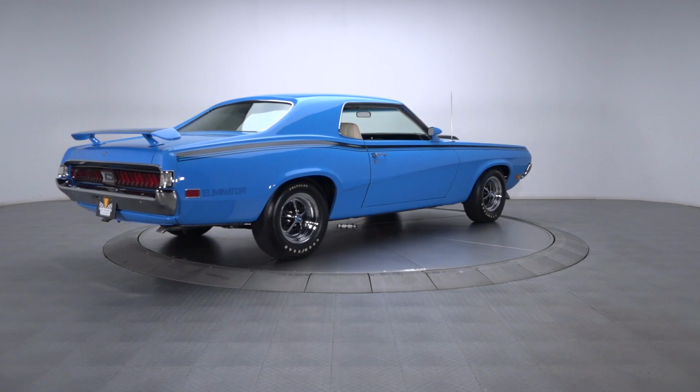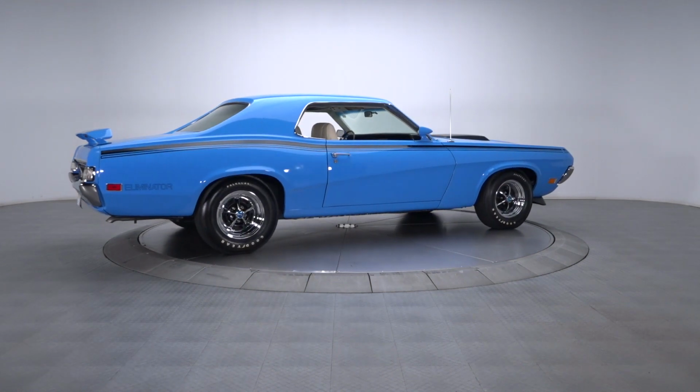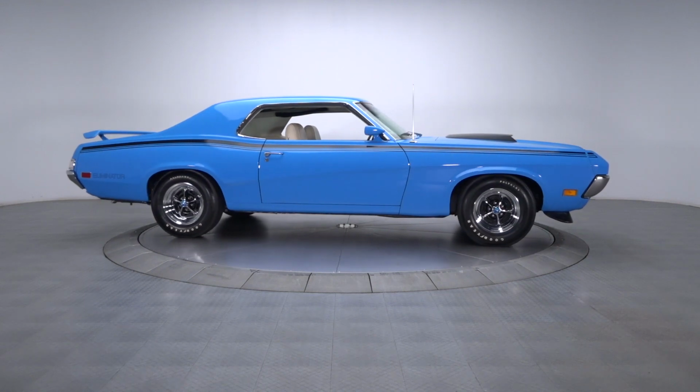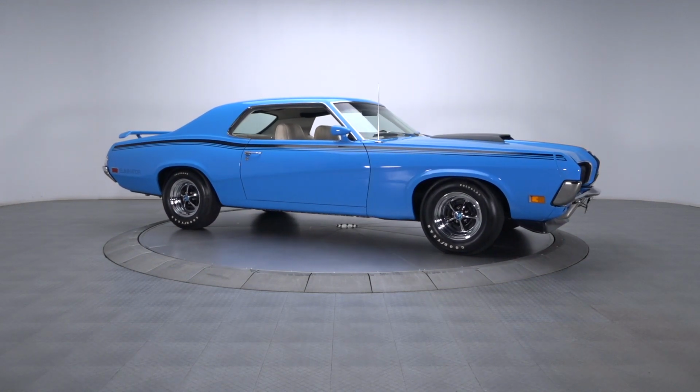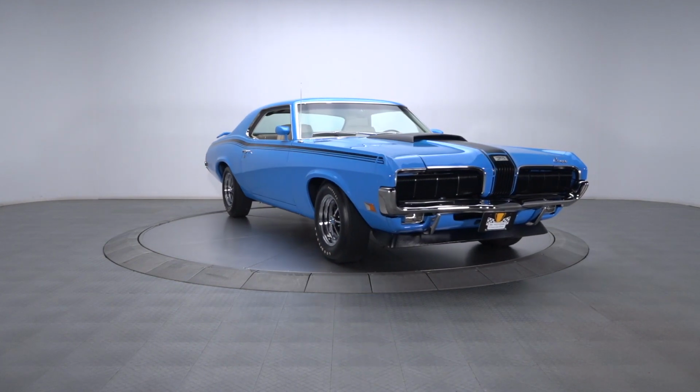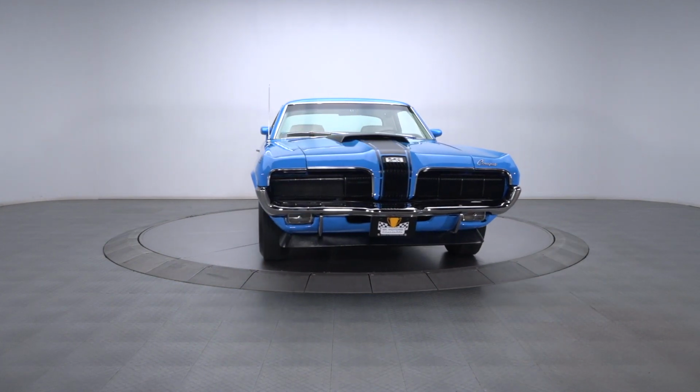As one of Dearborn's coolest combinations of performance and style, well-restored Eliminators present excellent opportunity for savvy investors. Mixing a correct restoration with a storied drivetrain, this incredible coupe is an ideal candidate for rounding out any serious collection.